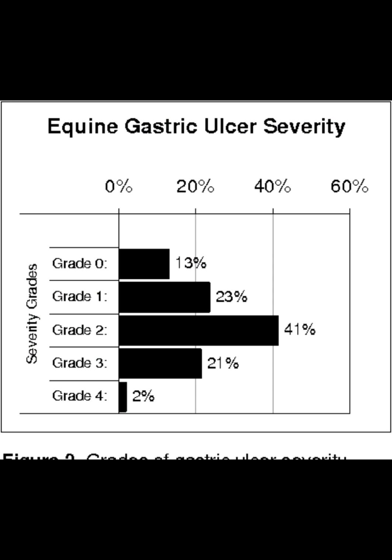Rarity. Stomach ulcers are common in horses, estimated between 50 and 90% of horses get stomach ulcers in their lifetime. Fatality rate. Very severe gastric ulceration can lead to the stomach lining rupturing, which is almost always fatal. Gastric ulcers are relatively easy to treat and prevent though, so your horse should not get to that point unless you wait too long.